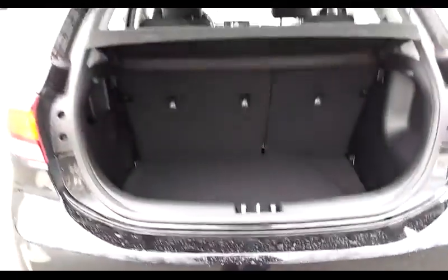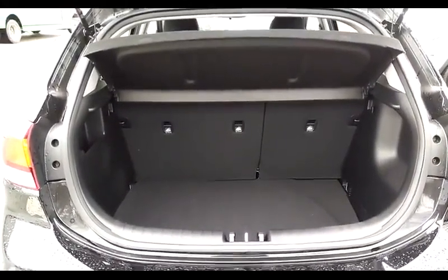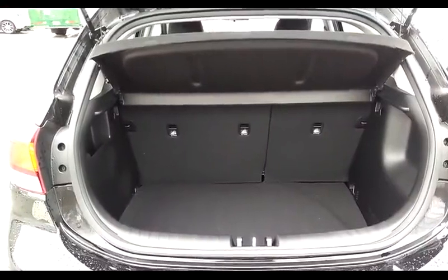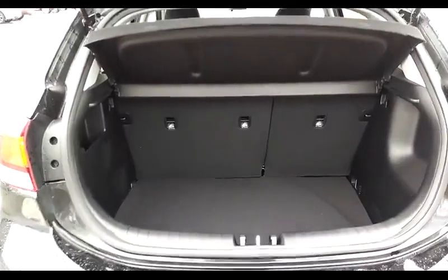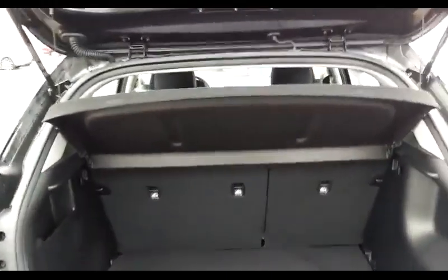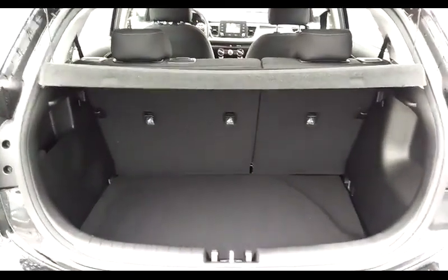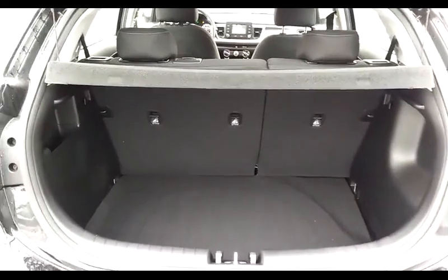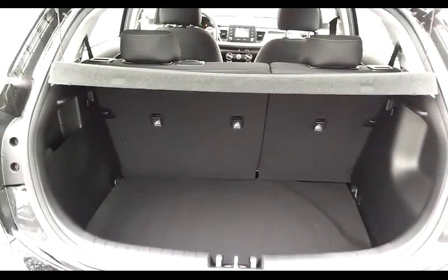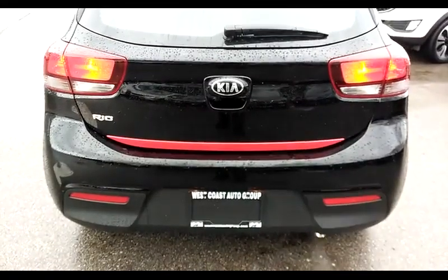We're on the back of this little Rio. Lots of room back here to carry some groceries, carry some outdoor equipment if you're an outdoorsy type of person, or carry some sports gear if you like going to the gym to do workouts. There's a cargo shelf there which comes down when we close the door to hide your stuff from anybody looking in the car. That rear seat is also a 60-40 split, so you can lay them both down, have lots of room, or you can lay one or the other down depending what you're carrying. Also some more of that red trim done on the back door.